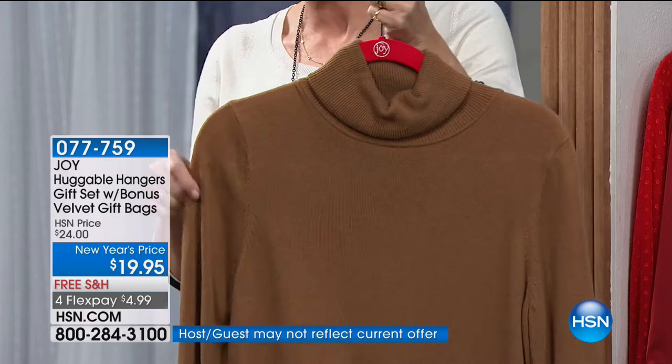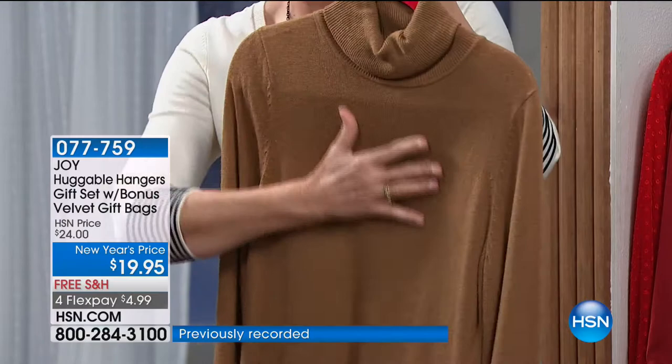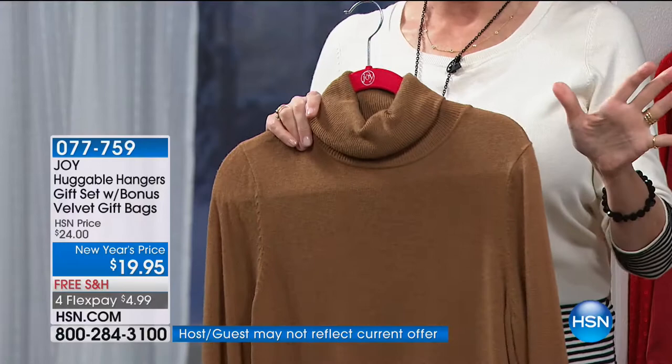Well, hang your t-shirts up, hang your sweaters up. You don't have to worry. You're not going to get those shoulder bumps that you have to worry about how you're going to get out. Your clothing is going to stay neater longer because once you put them in there, because they're 1/4 of an inch thin, everything stays uniform.